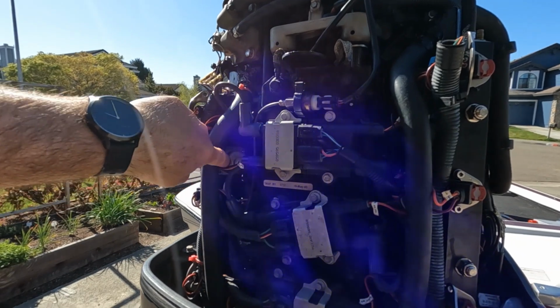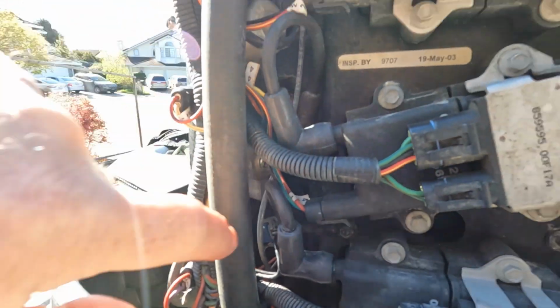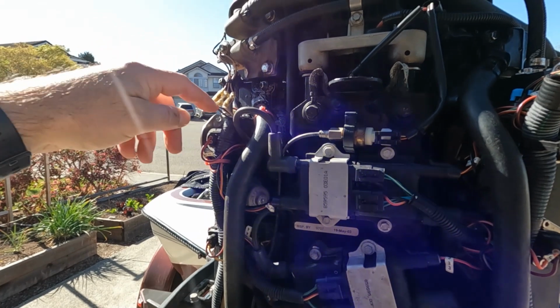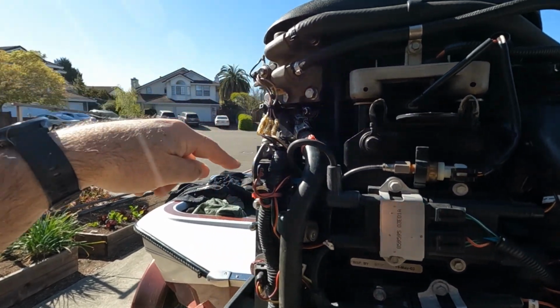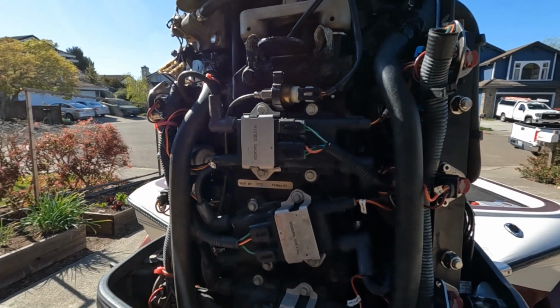So again, one right here where this silver piece is, I'll zoom in a little bit, and then one again down underneath here. It's really hard to see. Basically he had to pull this apart and pull the hoses off. You can see these pink zip ties. These are ones that he's pulled off just to get access to that.